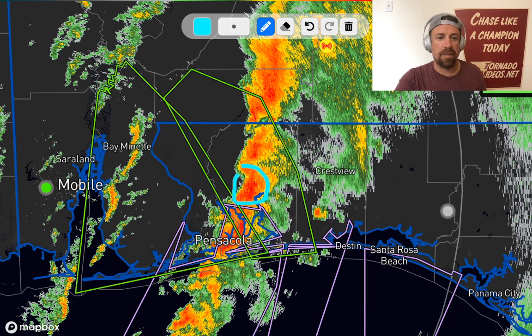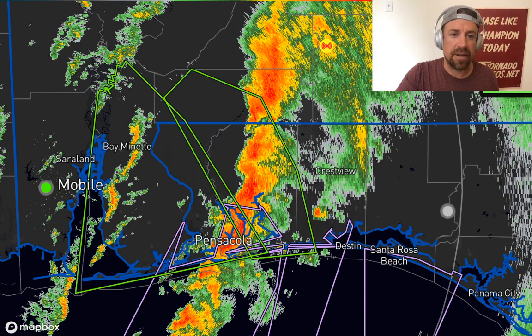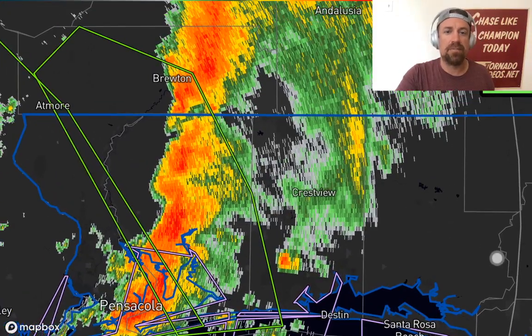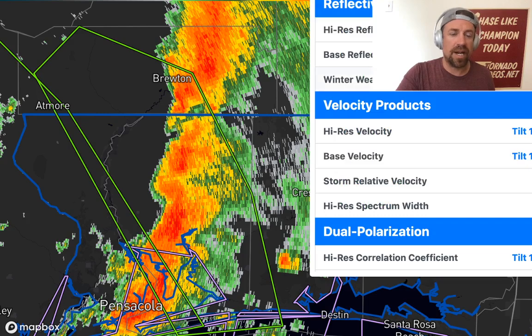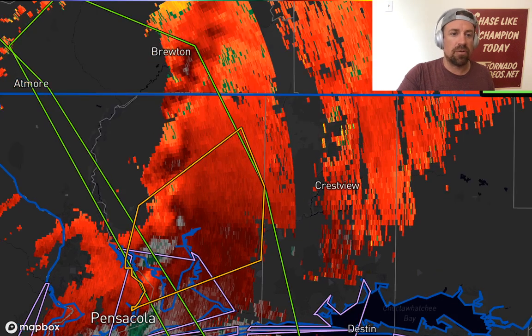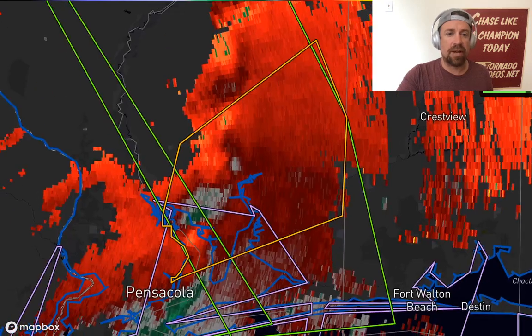But you can see all these embedded supercell structures, Pensacola, all the way up into southern Alabama there, closing in eventually on the Crestview area, just passed through Bruton. Probably had some tropical rains, very small raindrops, gusty winds. And we do have a severe thunderstorm warning now. Look at all these mesocyclones wrapping up here.